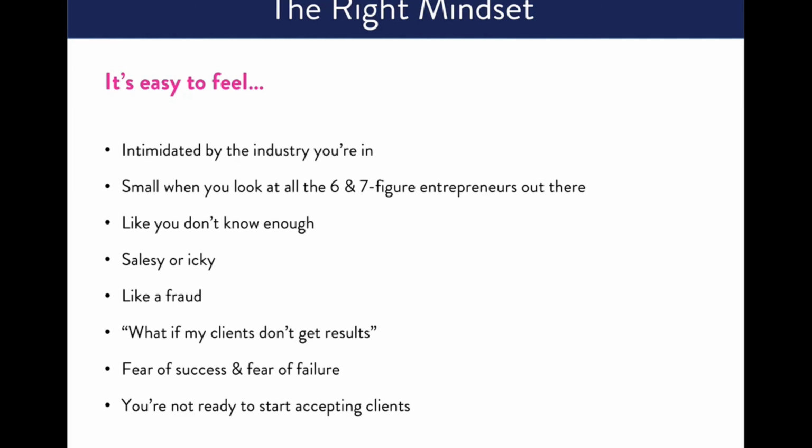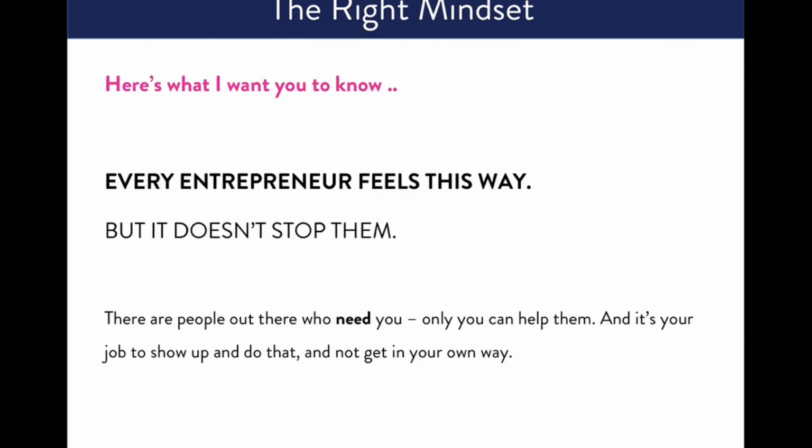And what I want to tell you is that it is all a rite of passage. Every single client I have worked with had the same exact doubts. I had the same exact doubts when I started out last year, right? Every entrepreneur around you feels this way when they're at this stage in their business, but it doesn't stop them, and it doesn't have to stop you.